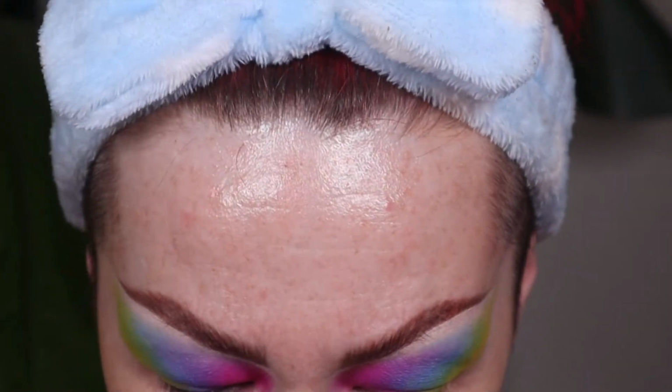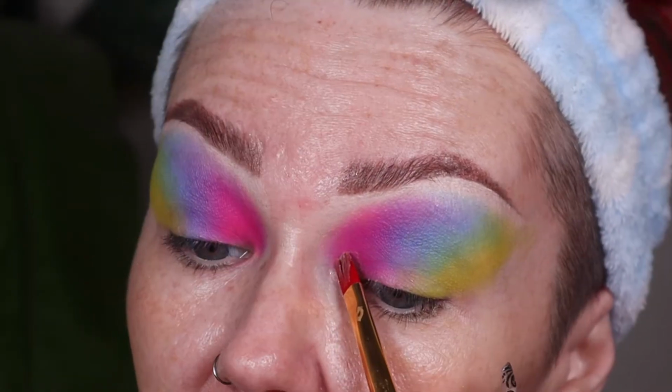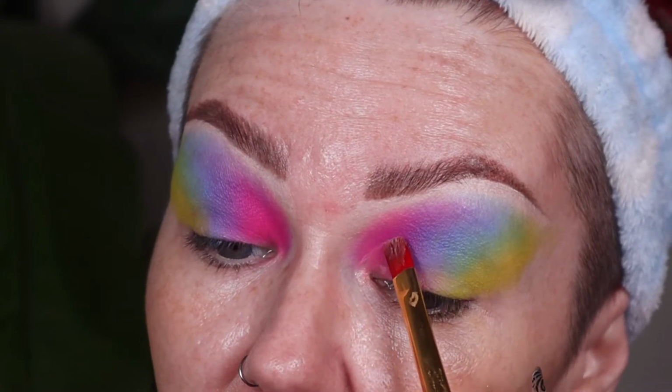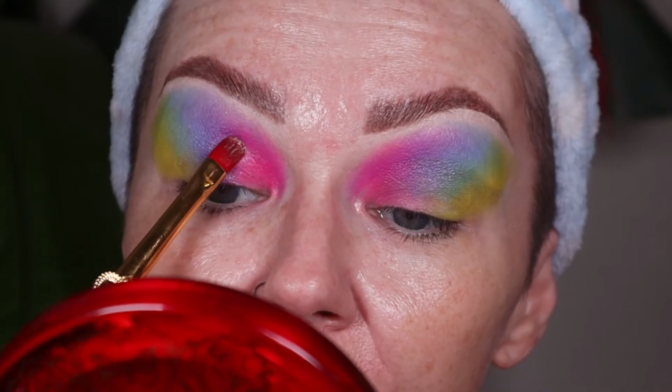Okay, so I am going to cut my crease. I did go to Dollar Tree yesterday, and I will show you what I found. They had some really, really good makeup stuff. Now, if you want, you can clean this up before you cut the crease, but I'm just getting a rough shape carved out.